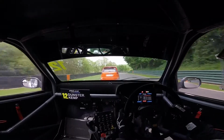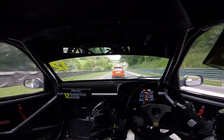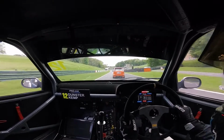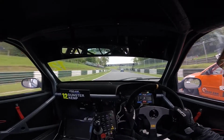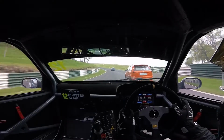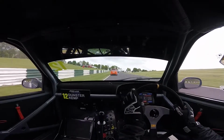Thought about going for a send into the last corner, but there's double waved yellows. I get blocked a bit from my initial line. Miss the gear a little bit, which is what the bang on the steering wheel is for, and I try and get the drag to the line. I just run out of time. That is the end of the race. I really enjoyed those last few laps. In fact, I enjoyed my whole stint trying to hunt down the gaps in front of me as best I could. But a frustrating end to the day.